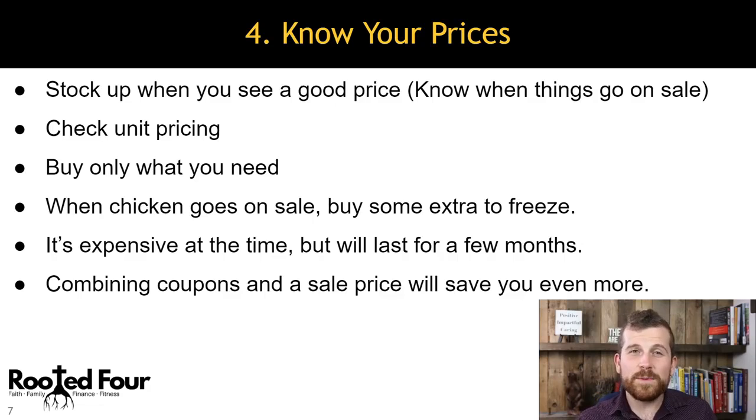And buy only what you need. This is for perishable items. If you're buying too much and then you have to throw food away, that is not a good way to go about that. So, for example, when chicken goes on sale, buy some extra to freeze, throw it in the freezer. You can do this also with some vegetables, depending. Some fruit like bananas, you can do that.